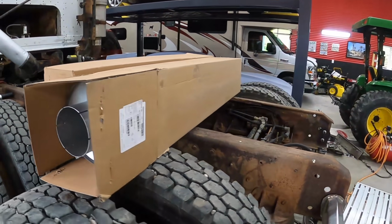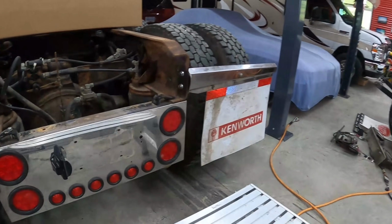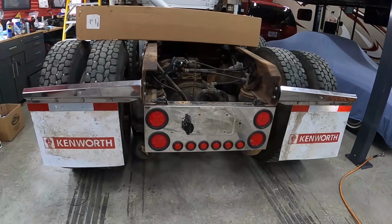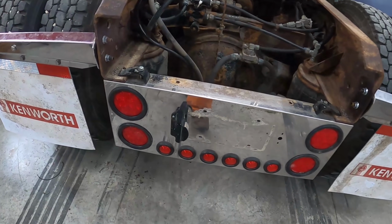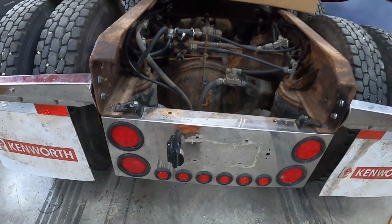So yeah. Oh, and look what I did. I put taillights on it. My brother brought over a couple of Kenworth mud flaps and this stainless steel taillight box that was on his old Pete highway truck that he doesn't have anymore. It's a little bit rusty. I'm gonna clean it up.